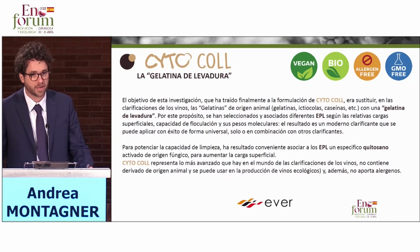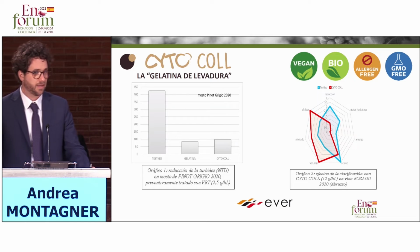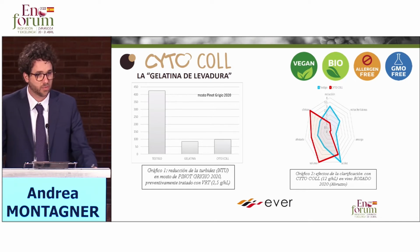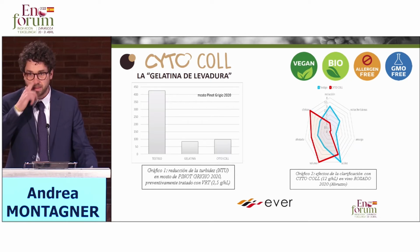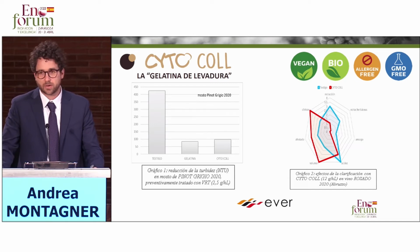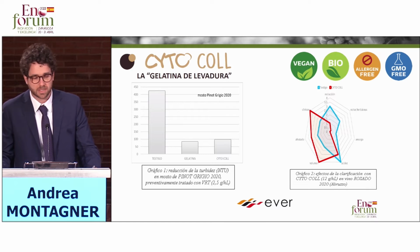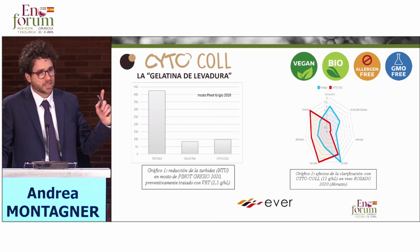Here we see how we use chitosan, and synergies would be very productive to improve sedimentation. I want to show you different examples that we're seeing at the wineries. Here we see how it affects turbidity in white wine, Pinot Grigio, and we see how CYTO acts to reduce turbidity as a gelatin. The difference with the must is not very remarkable. Then we see a comparison with a rosé wine, and we could reduce some defects, some notes, but volume, fullness and fruity notes were increased.